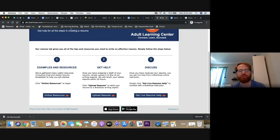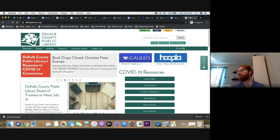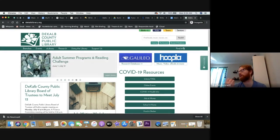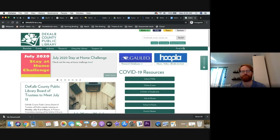So these three things: online resources, getting someone to review your resume, or getting live resume help, are all available to you through your library card. Using the resources that you have through your DeKalb library card, you can find the necessary resources to research how you want your resume to look and how you want to write your cover letter. You have resources that will help you write your resume and your cover letter, and resources you can use to review and edit them so that you'll stand out for an employer, and you'll be able to share what you're going to be able to provide for any organization.